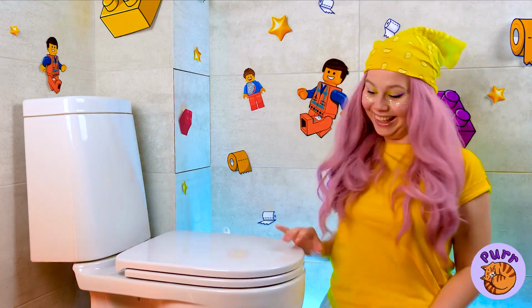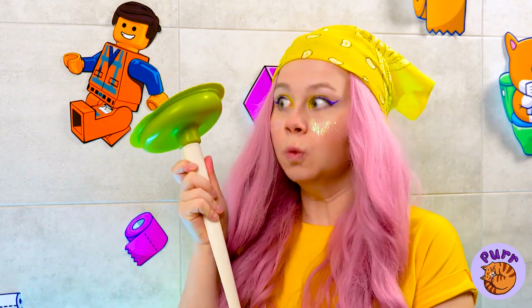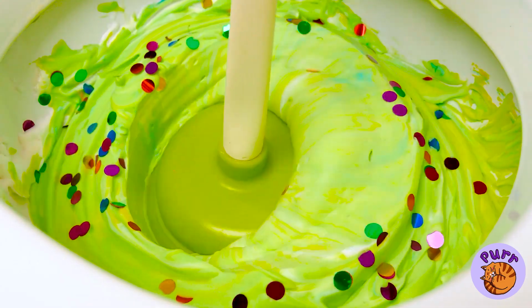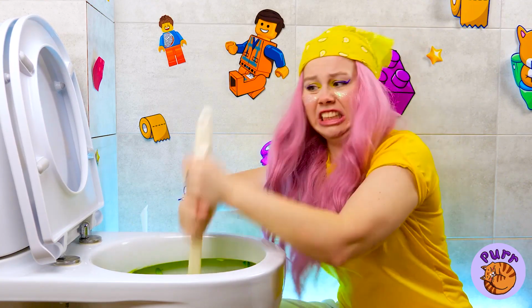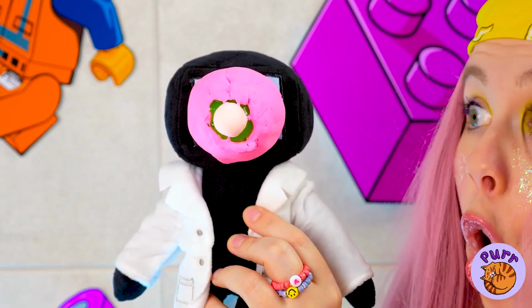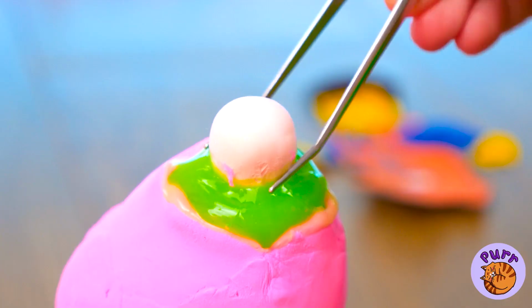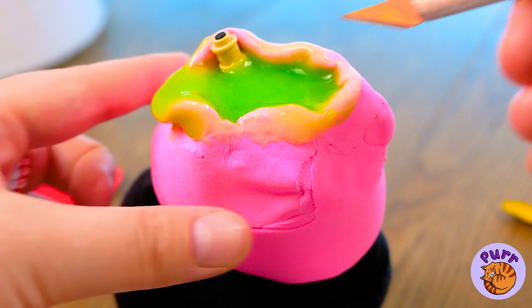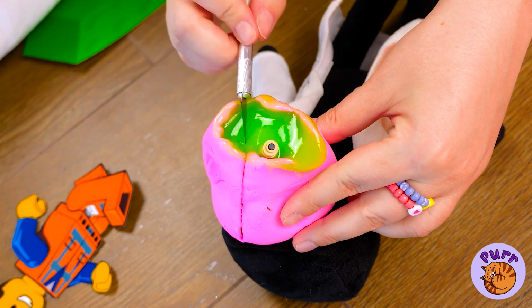Time to clean the bathroom. Uh-oh, something's clogging up the toilet. Hold on, what is that? It's a TV man. Ew, that zit makes him look like a mole. And it looks like there's something inside it.